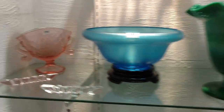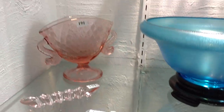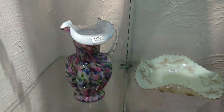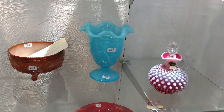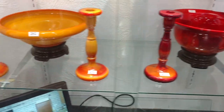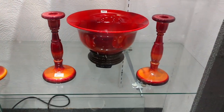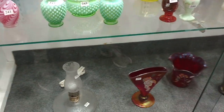Look at these frogs here for your fan. There's one in pink and one in clear there. That pink one goes with that vase back there, I'll tell you what. Those are really hard to find. I think maybe I've had two of those in about 42 years. Look at these console sets here. Your flame, Mandarin Red. Look at the color. Not a dandy. Okay, more over in here.